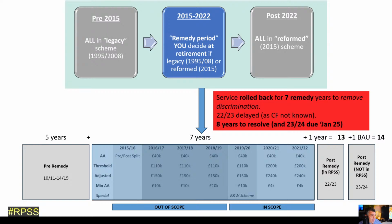So Jane asks, I retired on 1st of October 2023, therefore most of my pension is from the 95 scheme, paid AA tax, still waiting for my brown envelope, assuming that I have some AA to reclaim. Does the pension get recalculated and any other timescale?